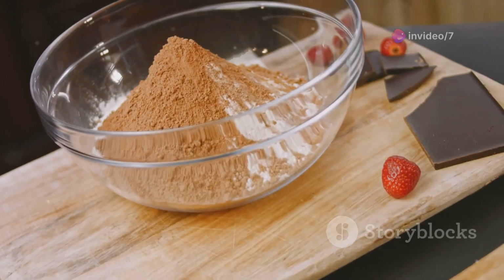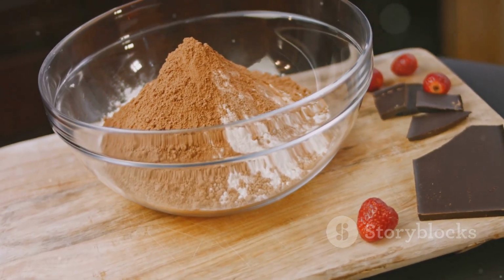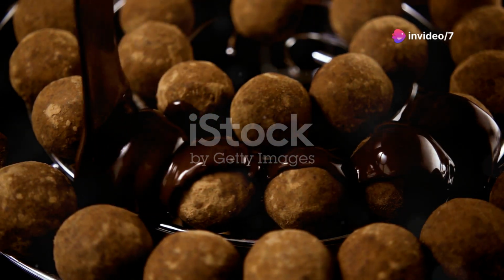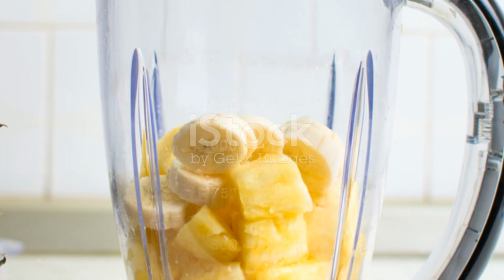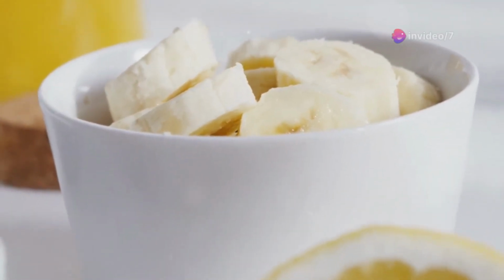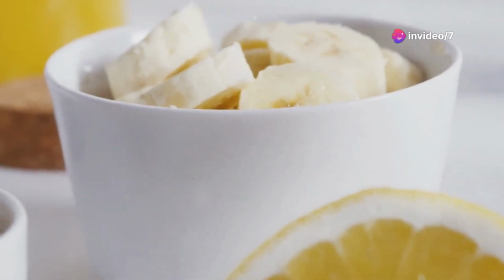Let's talk ingredients. The foundation of any great recipe starts with the right components. We're going for that luxurious truffle experience, but in smoothie form. Imagine the rich, earthy flavor of truffles blending seamlessly into a creamy, dreamy smoothie. Here's what you'll need. Frozen bananas are your secret weapon for a creamy texture. Plus, they add natural sweetness. The bananas also help to thicken the smoothie, giving it that perfect consistency.